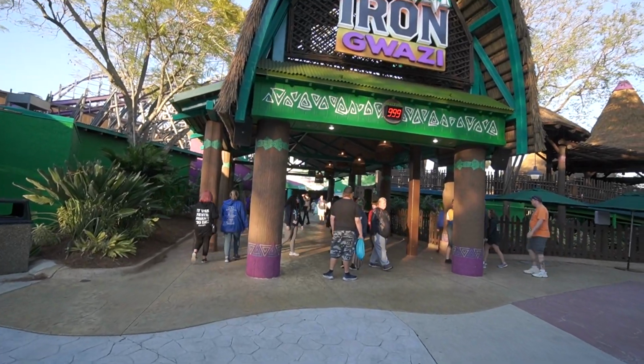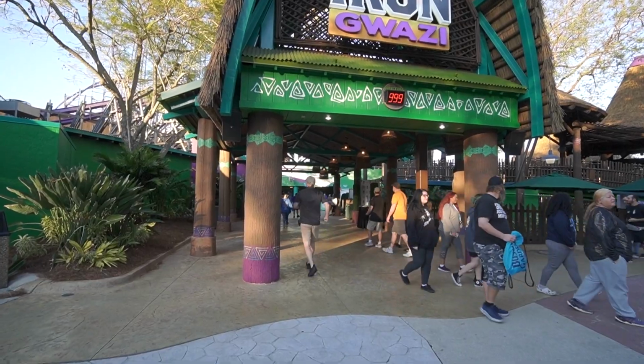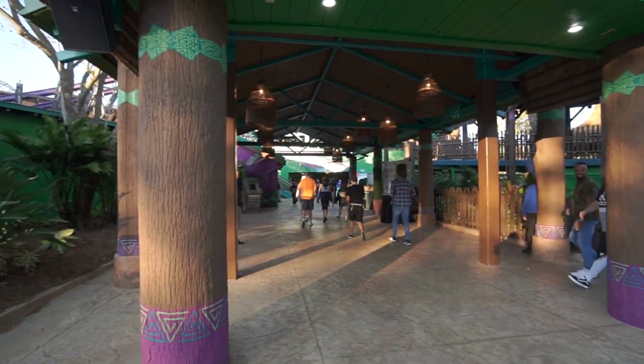I just heard tons of cheering from the station down over there, so maybe, just maybe, hey Andrew, how are you? Maybe, just maybe, they are getting ready to put people back on? Who knows? But I think we're gonna give it a shot, right? I mean, we're here to see Iron Gwazi, right? So let's go ride Iron Gwazi, if it's open.